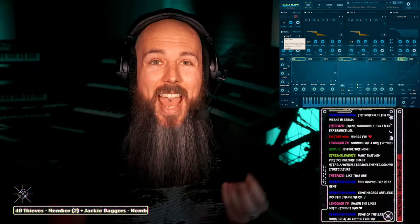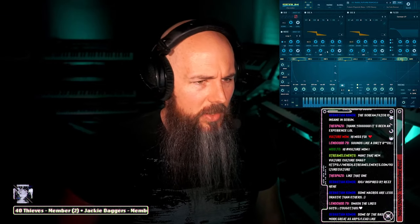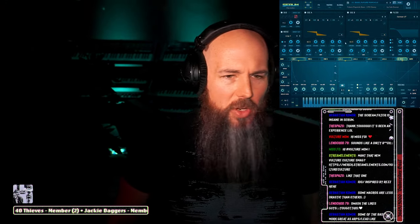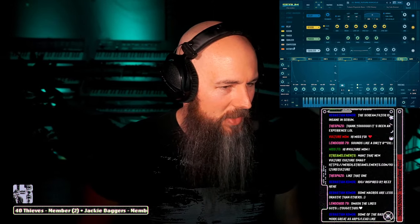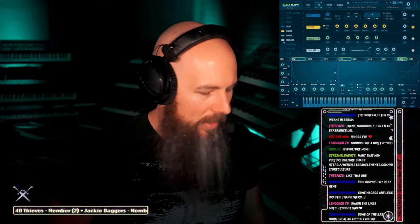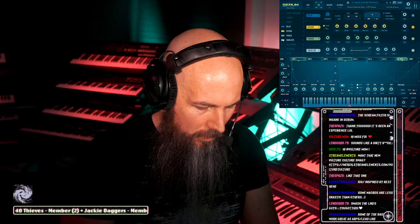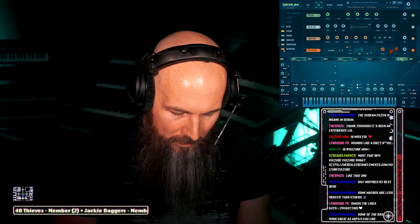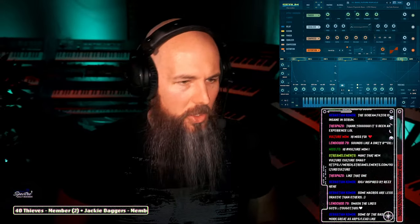Just so metallic and in your face. I don't use this synth as much as other people, so I'm not sure how you're getting so much aggression out of it. Perhaps it's the compressor and the distortion after here. So if I turn this off real quick, let's see what we get. It's still pretty aggressive, but the difference once you throw that on. Yeah, just really cool.